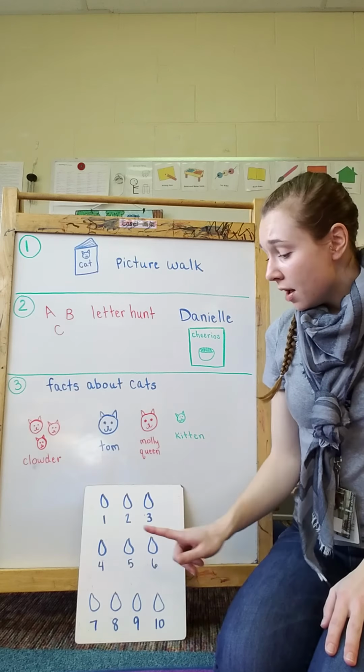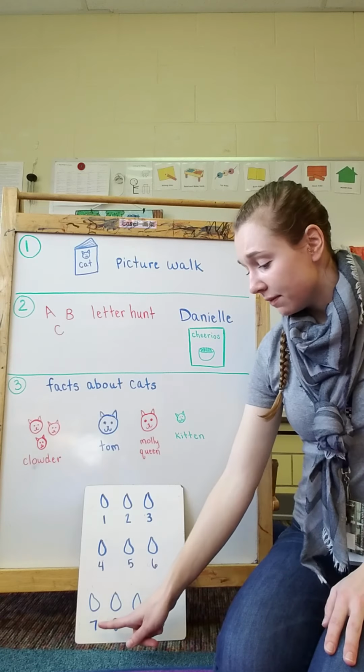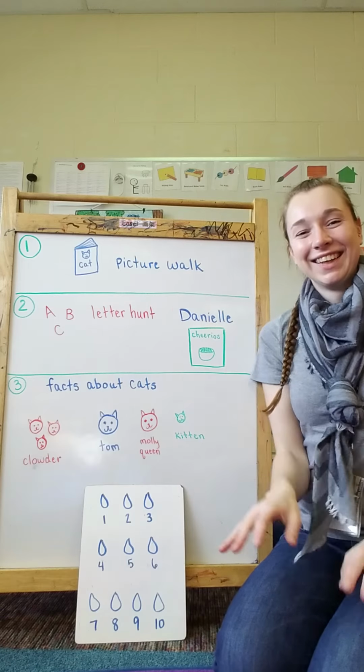1 little, 2 little, 3 little raindrops, 4 little, 5 little, 6 little raindrops, 7 little, 8 little, 9 little raindrops, 10 raindrops falling on my head.